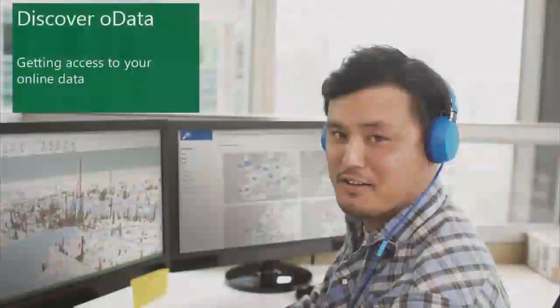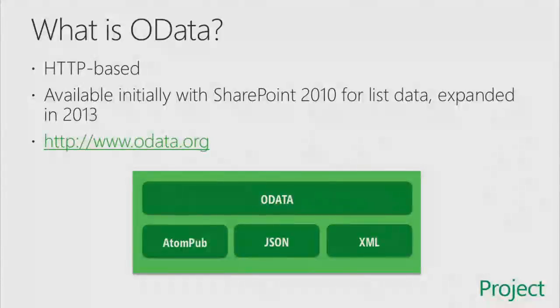So, getting access to your OData. As Christine mentioned, what is OData? OData is Open Data Protocol. It's becoming a standard. We are up to version 4 now that is almost finalized. It has been available in SharePoint since 2010, and is available for us for this release. It's an HTTP-based protocol that you can access on port 80 or 443, very easy. And it can spit out results in Atom, XML, or JSON.